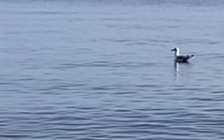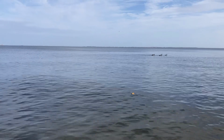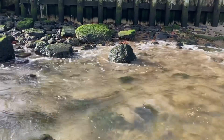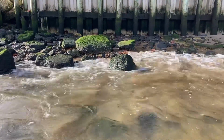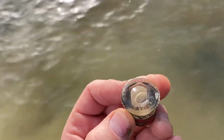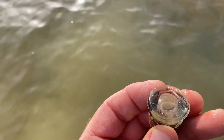A lot of bait fish out there. Well, we're not picking up anything dramatic yet, but this is always a good sign. Nice old early 1900s fuse. You can see the copper in the glass. 125 volts. Brings this area a little bit older.